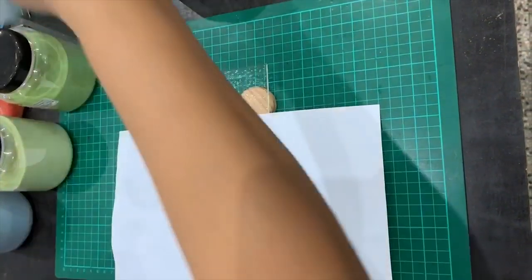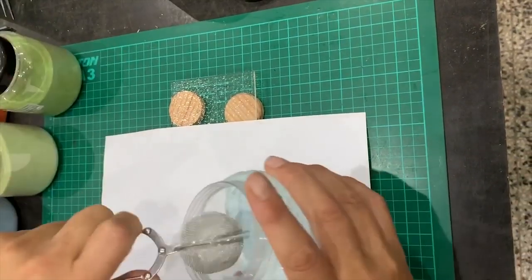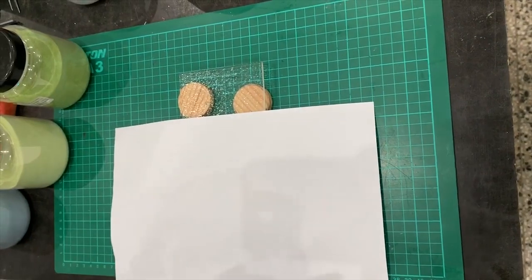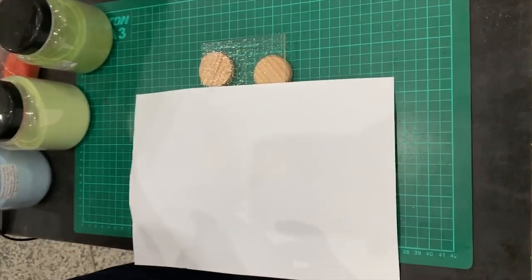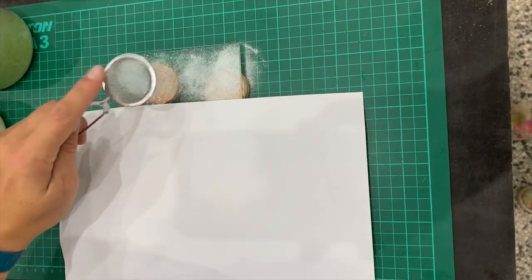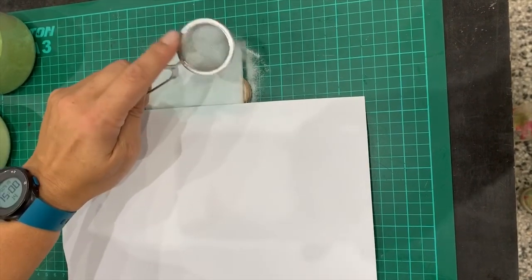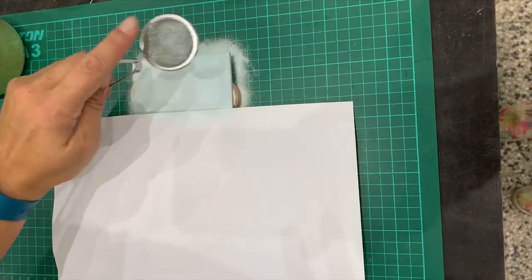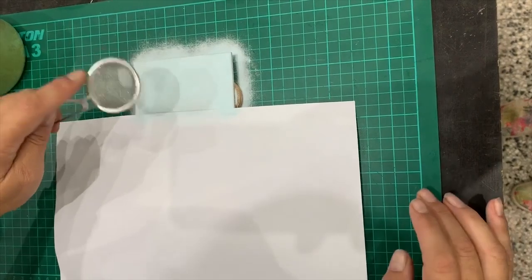So for the sky, I'm using a bit of light cyan 216. Just going to put my mask on. And again, we should have paper underneath to reclaim. So a good dusting to get the saturation, particularly in the sky. We're not putting anything on afterwards, so for the sky we want a really good thick layer.